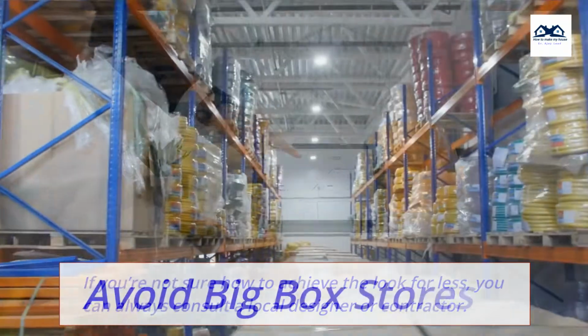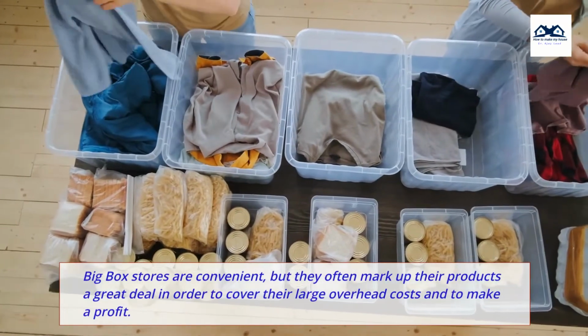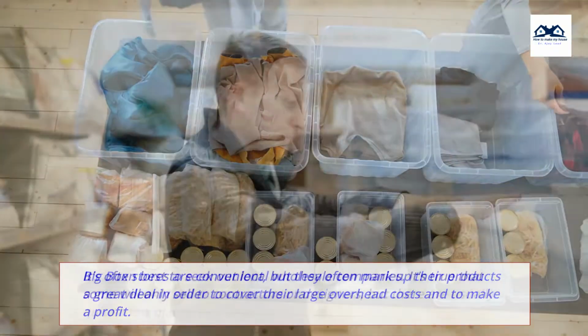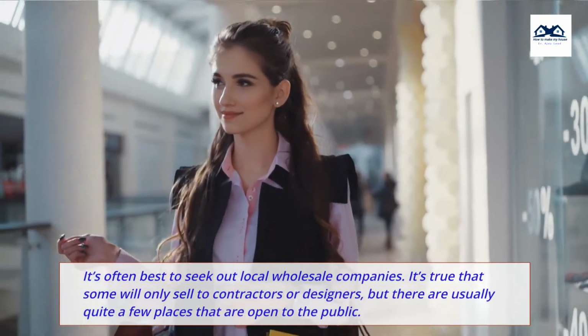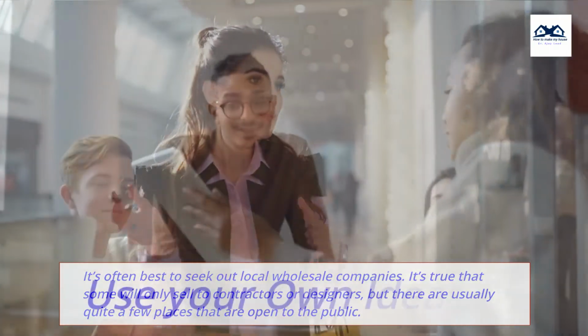Avoid big box stores. Big box stores are convenient, but they often mark up their products a great deal in order to cover their large overhead costs and to make a profit. It's often best to seek out local wholesale companies. It's true that some will only sell to contractors or designers, but there are usually quite a few places that are open to the public.